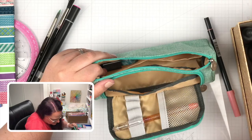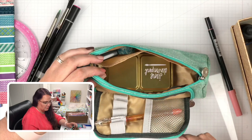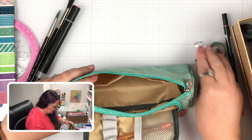Okay, it's got a really nice wide bottom to it. So things like the paint palette, again, fit flat at the bottom. So that's pretty nice and generous. I like that. Again, these little side pockets, we'll see how they stand up to some abuse. This fabric does feel better than the last one, so that's good.